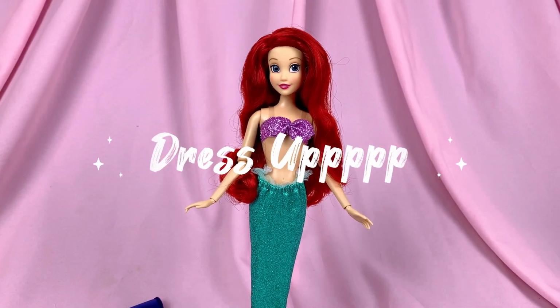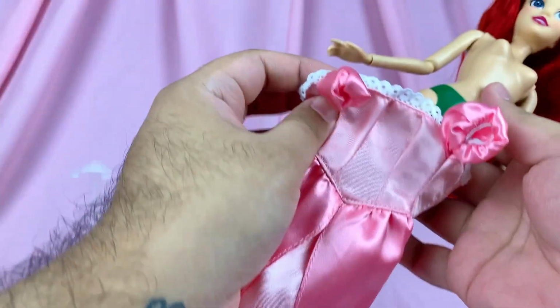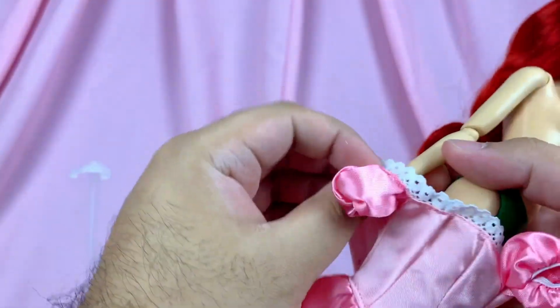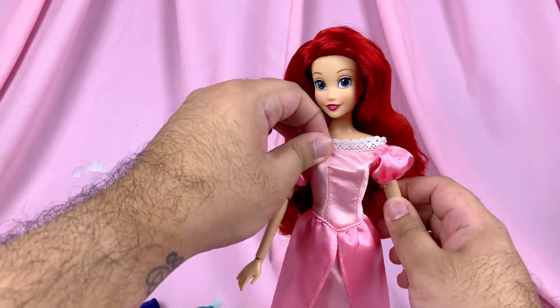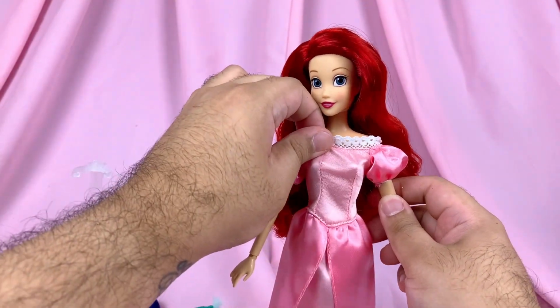Anyways, now it's time for us to try on the outfits on Ariel. Here we got the pink dress, and it's pretty nice. It does its job. I really do still love the lace trim that she has.